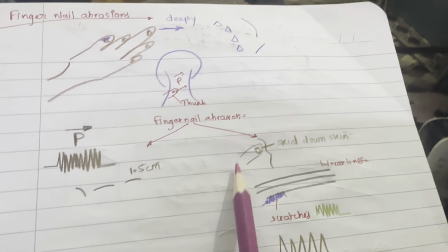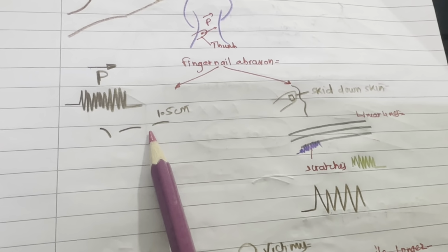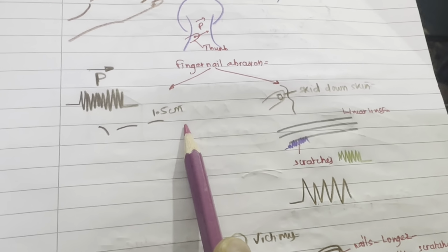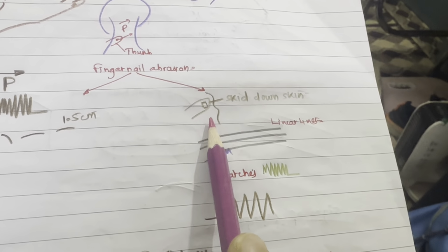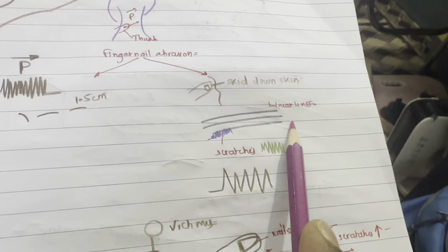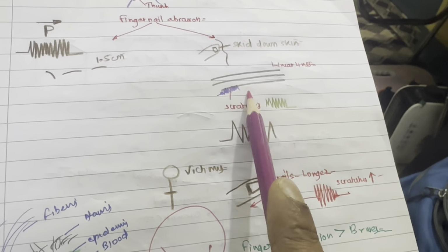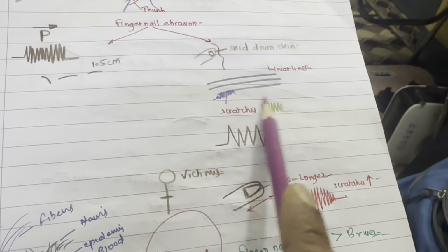regularly curved, comma-like or dash-like, straight, up to 1.5 centimeters in length and a few millimeters in width. When the nail drags down the skin, parallel linear lines several centimeters in length may be seen. Many scratches may be several millimeters wide and placed a centimeter or so apart.